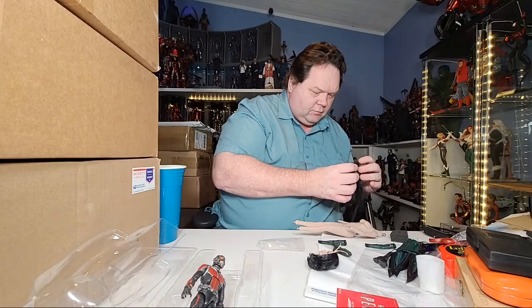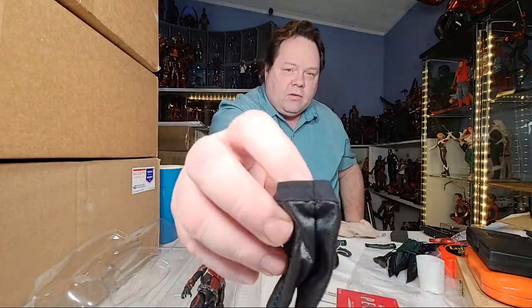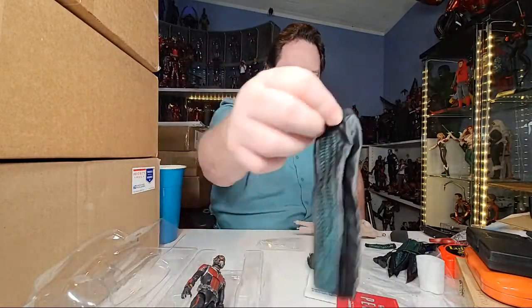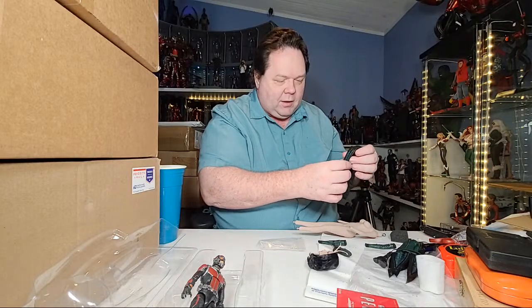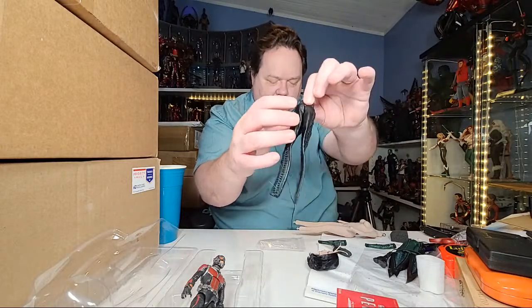So I'm going to put this on here where it's sewn in the back. There's a little seam. I'm going to make that the back. I don't see a specific front and back direction here, but there's a seam right here. Normally the seam goes in the back, so we're going to make that the back.